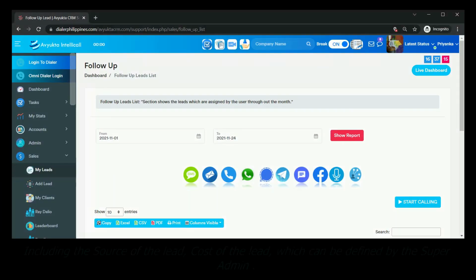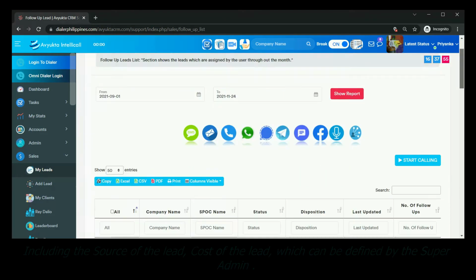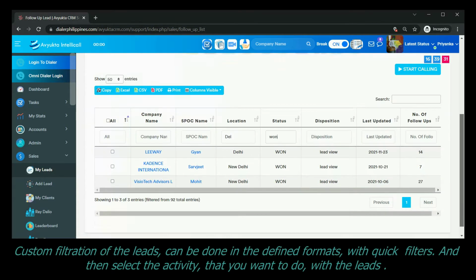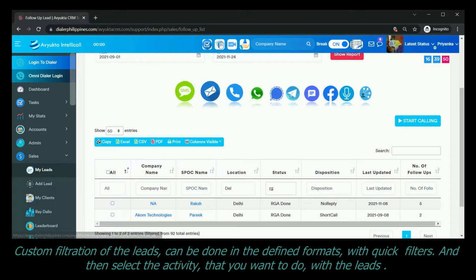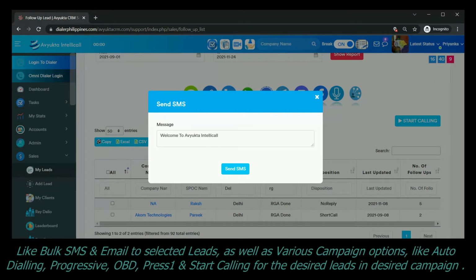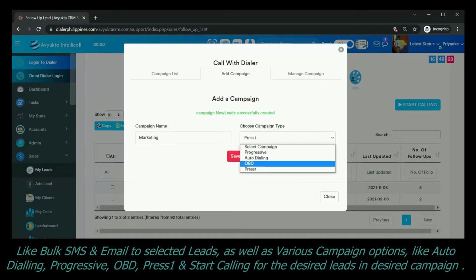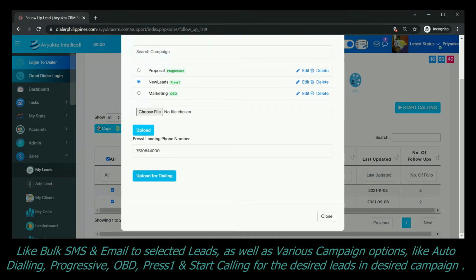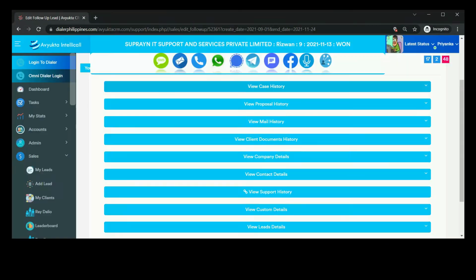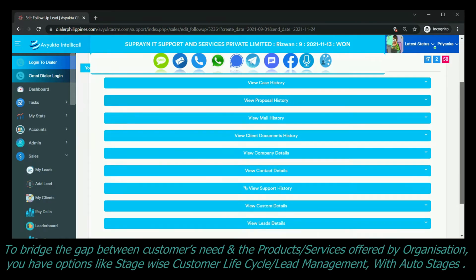Lead management, including the source of the lead, cost of the lead, which can be defined by the superadmin. Custom filtration of the leads can be done in the defined formats with quick filters. And then select the activity that you want to do with the leads, like bulk SMS and email to selected leads, as well as various campaign options, like auto-dialing, progressive, OBD, or press 1, and start calling for the desired leads, in desired campaign, to bridge the gap between customers' need and the products or services offered by the organization.